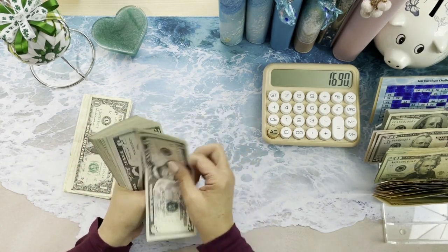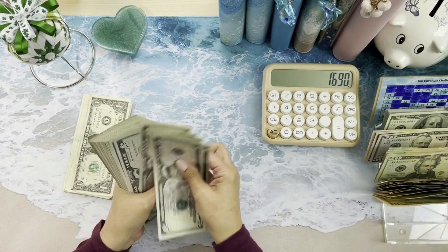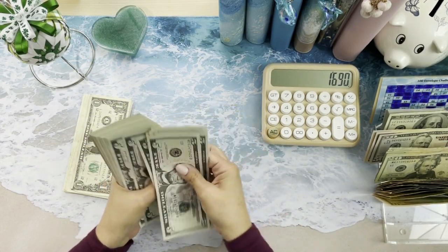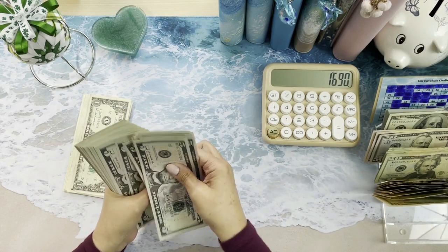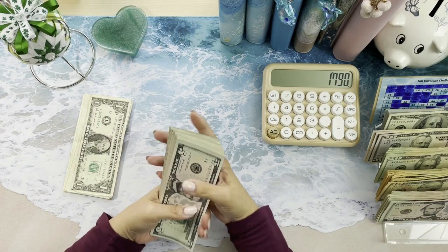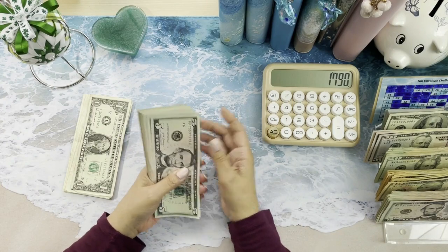So we have 5, 10, 15, 25, 35, 45, 55, 65, 75, 85, 95, 100. Oh, there goes the dog. I think my husband's coming back from his walk, so he gets all excited.